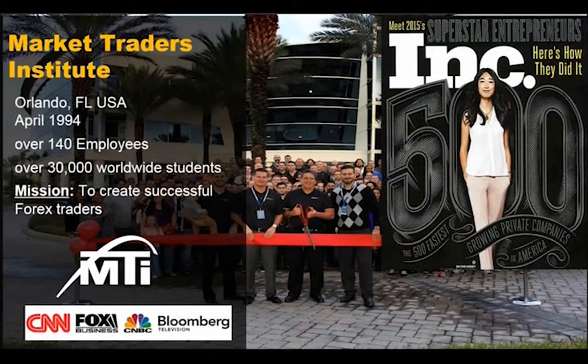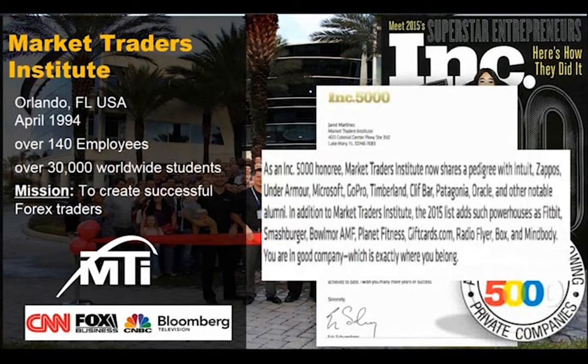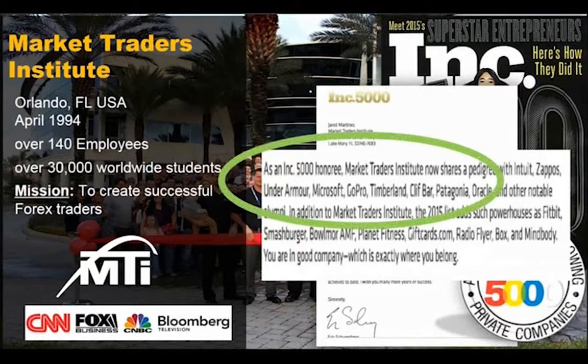Inc. magazine named us one of the fastest growing companies in the world. Now, this is 2 years in a row. Now, what does this say? Well, they're talking about us. Look at this. At the same time, they're talking about Microsoft and GoPro. How do we get there? It's easy. Delivering results. And that's a word that I'm going to concentrate on today.